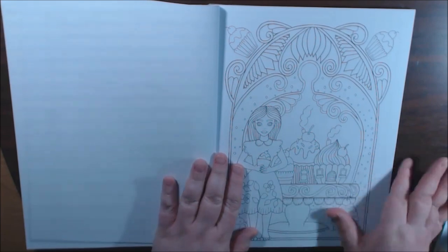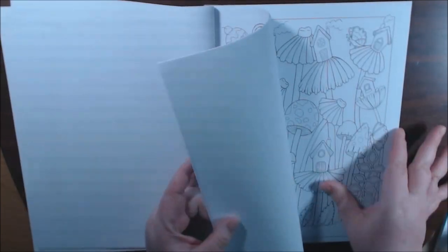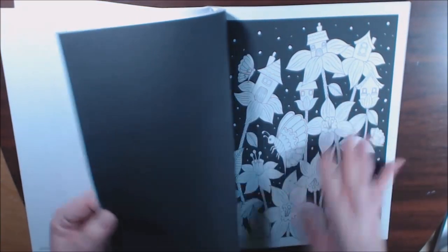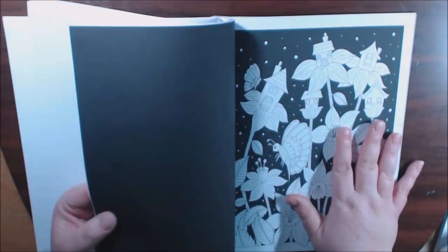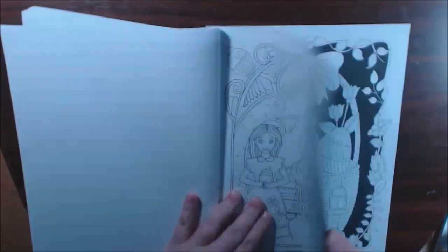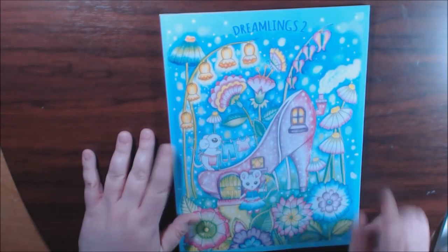I like how this book, the front pages are all backed in white, and then the pages start over and they're backed in black. I love that. So you get to try it in two different styles. I love when the books do things like that. This is a really, really beautiful book. There's a Dreamlings 1 in here somewhere.